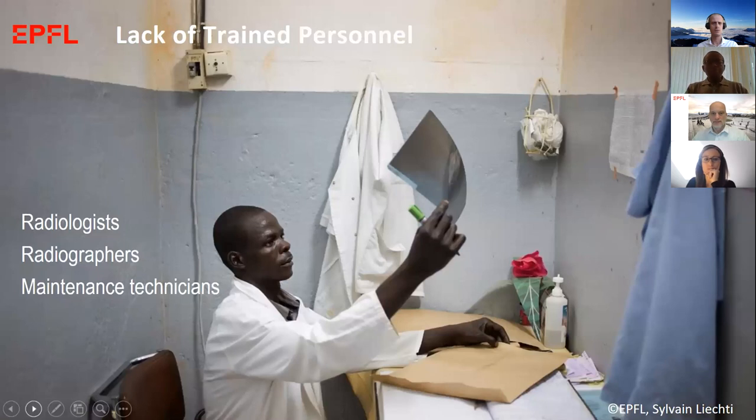Of course, we have the problem of a lack of trained personnel. For example, in a country such as Cameroon, which has a population of 20 million people, you only have 10 radiologists that are trained a year, and most of them actually end up leaving the country in search of greener pastures.